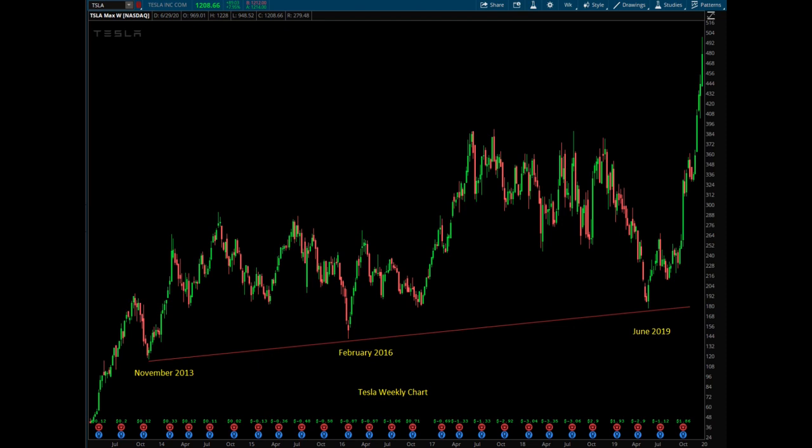This is a chart of Tesla on a weekly chart. You have 2 very distinguished pivots, one in November 2013 and the other in February 2016. In June of 2019, not only did price meet that trend line around $180, it finished the week with a strong reversal away from that. Now, about a year later, Tesla is about $1,200 per share.